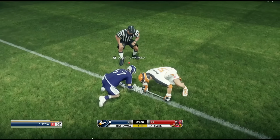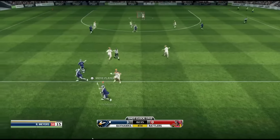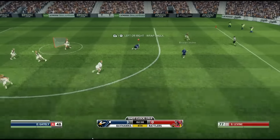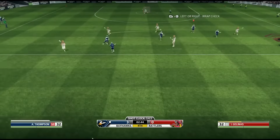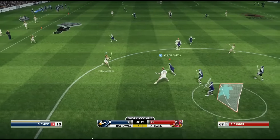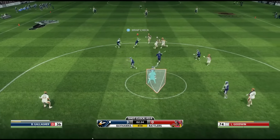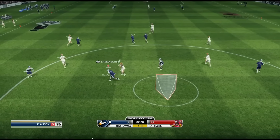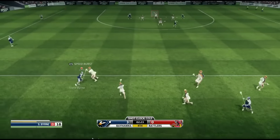It's 3-0. Knocks it loose. Orange ball. Lays off the ball. Moving the ball. Gander. With the shot. Save. Allison wasn't having a bar of that one. Transition opportunity now.